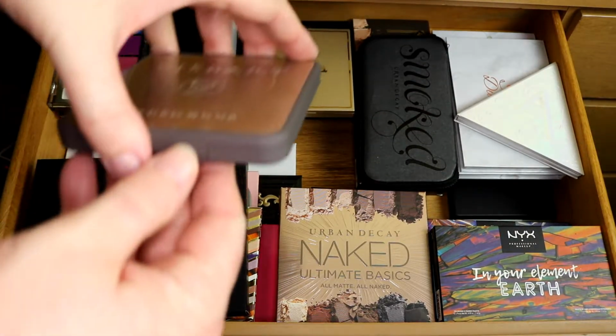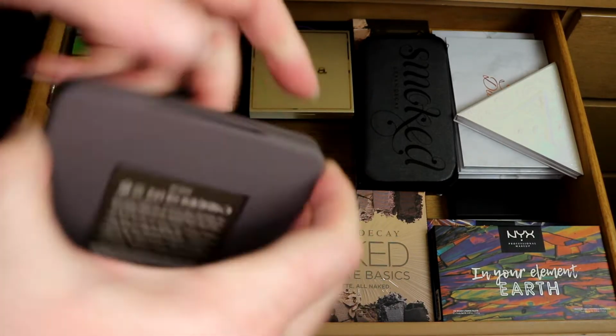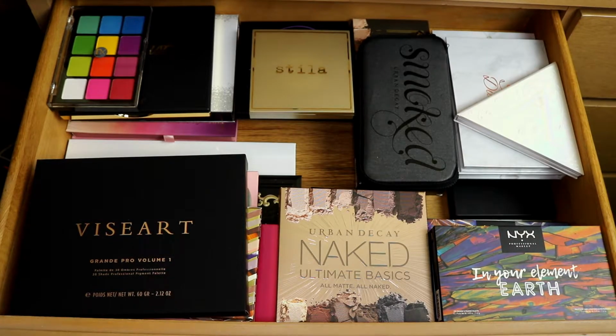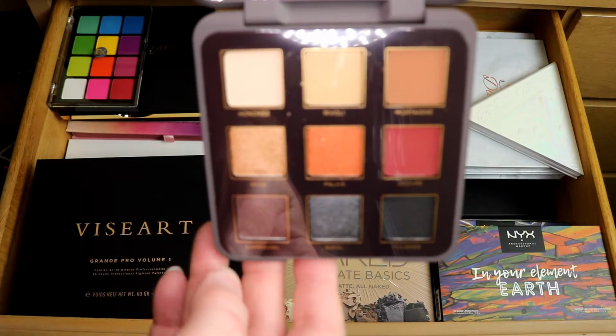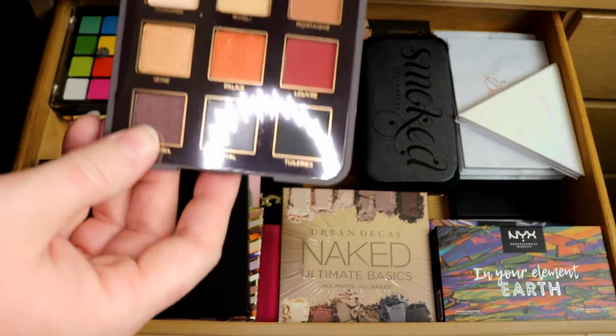I did pick this up in my haul recently. I have not yet tried it. It is the Viseart Golden Hour palette. If I can get it open. There we go. I have not tried it yet. I think it is a beautiful palette, but I have not tried it yet. So this one's a little bit different.